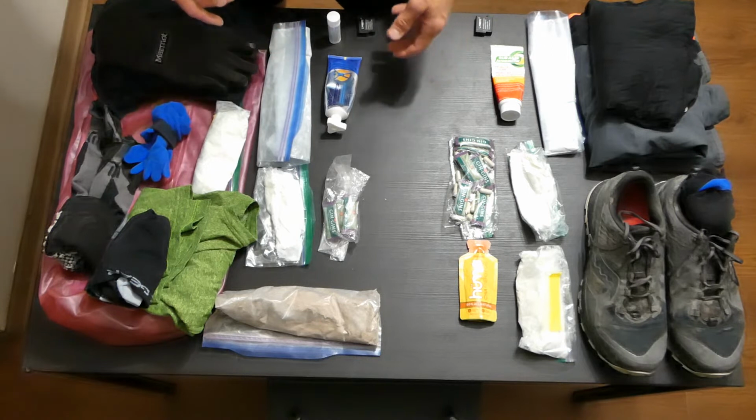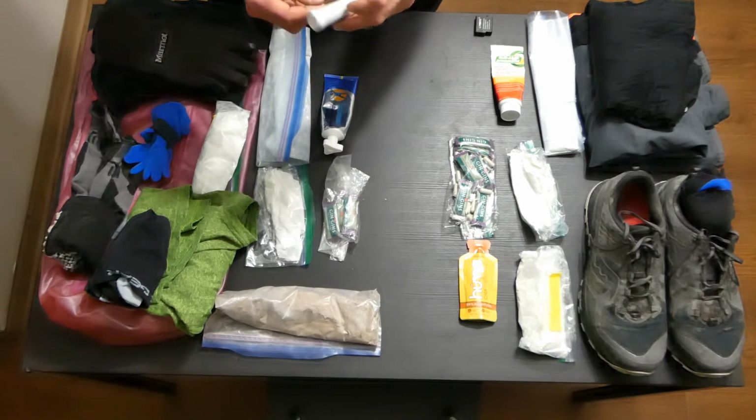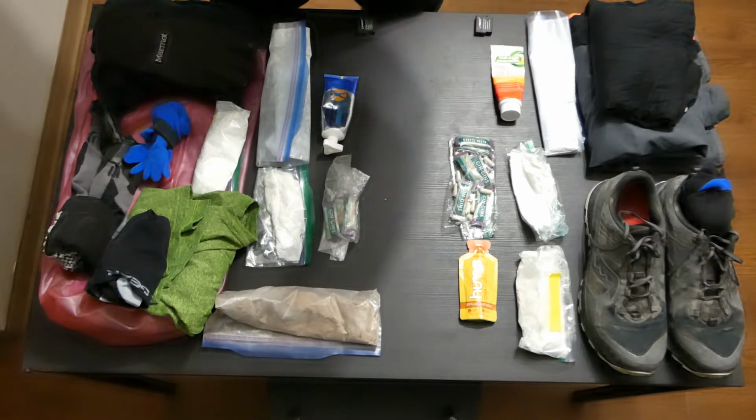Could be having aches and pains and cramps at that point, so I've got some muscle rub, extra strong Voltaren, and for any extra pains, I'm going to have some of these in both of the packs, some Advil, ibuprofen. I don't usually pop tablets, so these will hit me pretty good.